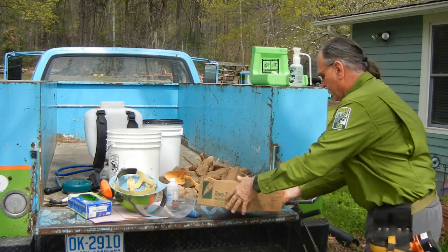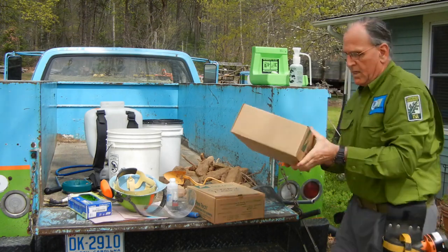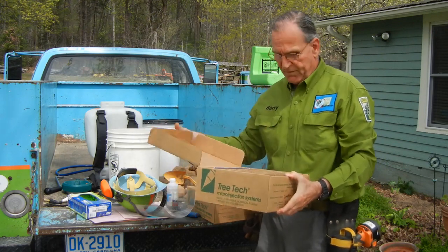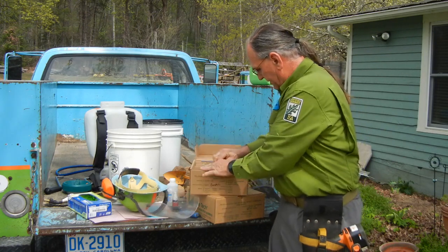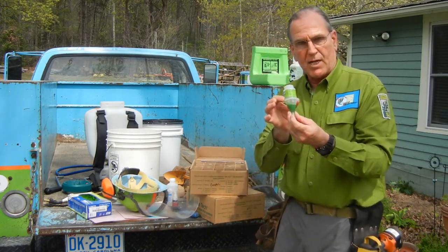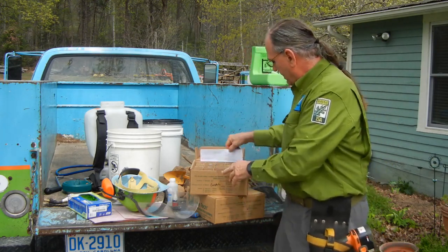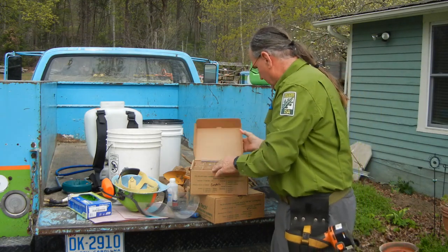I have them here. They come in boxes that are just like this. They contain 25. You can buy them in 50 or 100. This is early in the season. We don't need a whole lot of this stuff sitting around, and so we got them 25 at a time, and they come in a capsule that looks just like this. We're going to put them in the box. Got your MSDS sheet, everything you need right here that comes along with it.